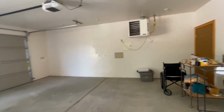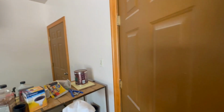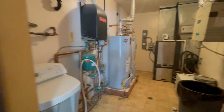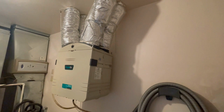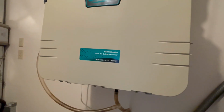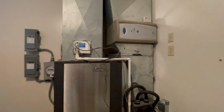One of the great features of this home is the fact that it runs on geothermal. And so this is totally separate from this. This is just a HEPA air filtration for the home. And so it filters all of the air, and there's replaceable filters for that.